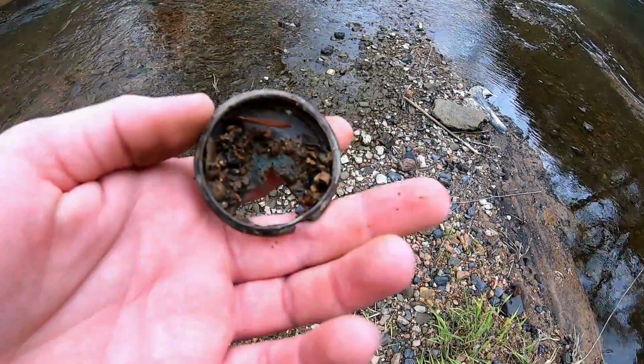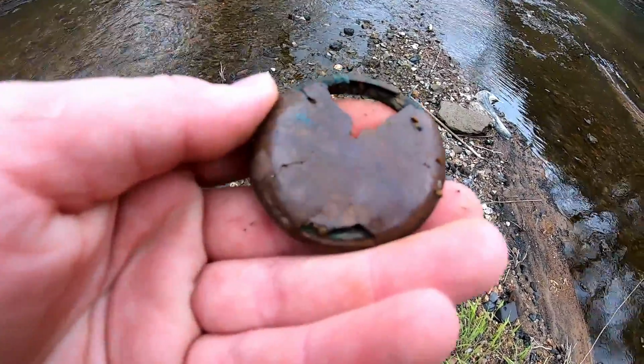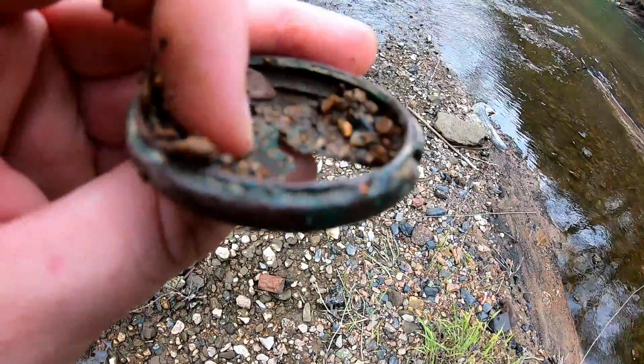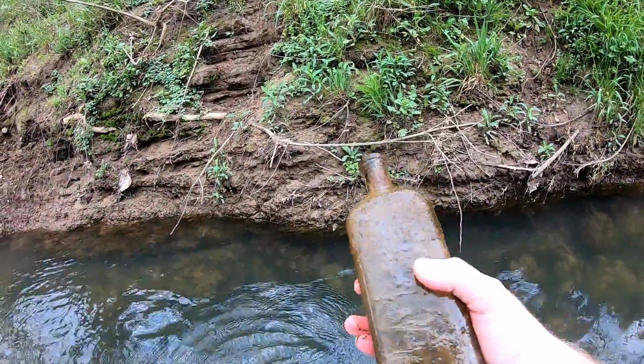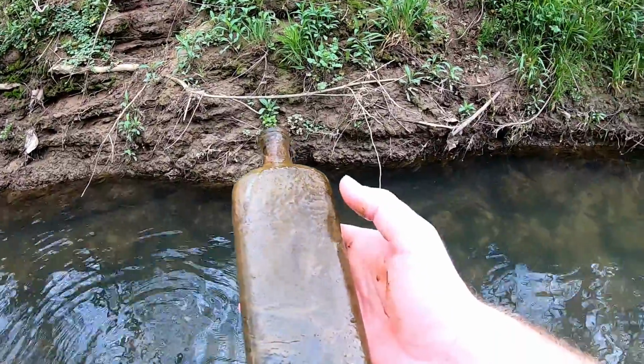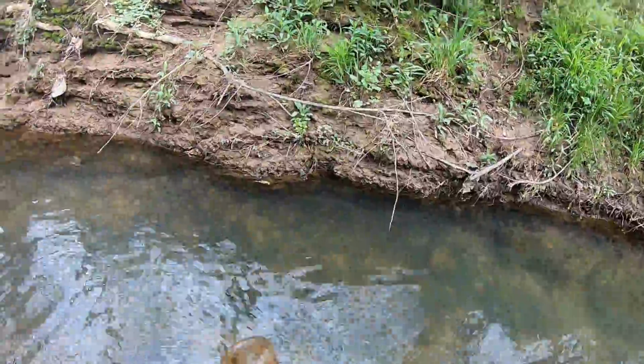Check this out. Just picked up a nice pocket watch back. It's been in there a while. Still pretty heavy. Probably made from copper. Just pulled a big old slick out. I was hoping for a nice local med, but that's not how it always works. It is whole, it is complete, and it is cork top.